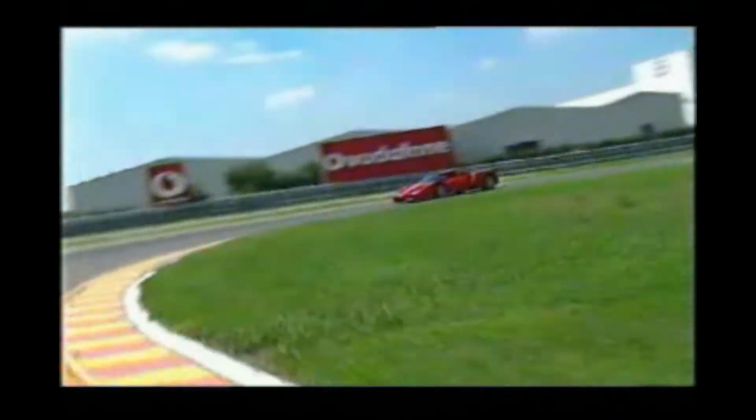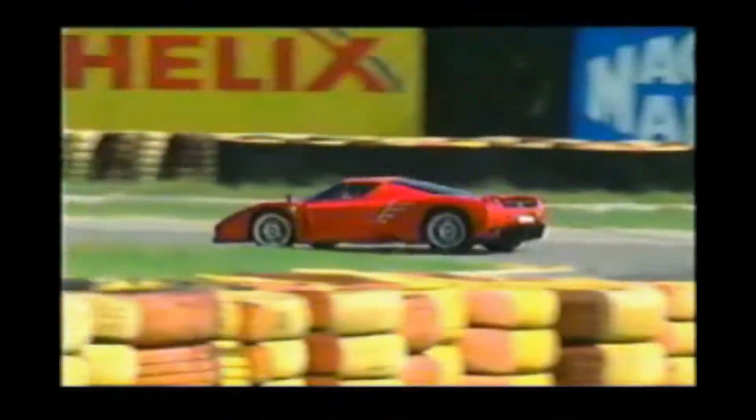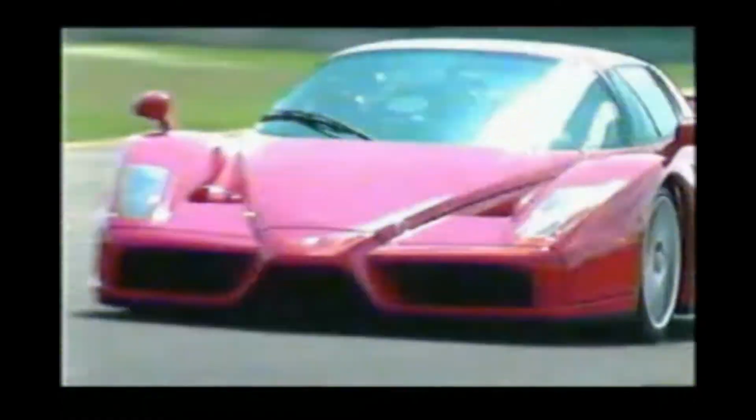Heading for this high speed left, right. Feel the G-force building up. Fourth. Fifth gear. Turning and braking. Clamp on. I can't believe how good the brakes are. But I believe the 600 horsepower right underneath my foot. Oh. Been 5 minutes and it's gone.